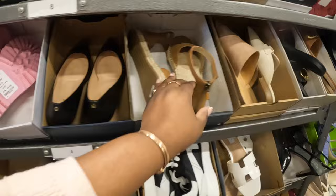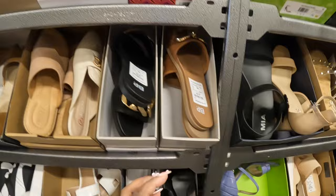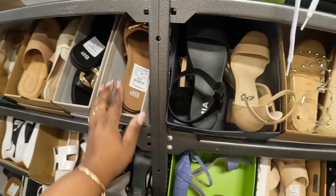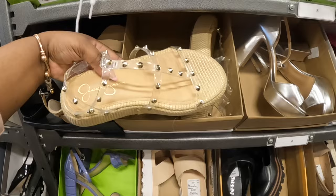35. We're just gonna go ahead and make this a handbag and shoe vlog. 30, because I think that's all we're gonna look at in here today. Oh, these are by Jessica Simpson. Were the other ones by Jessica Simpson? Oh yeah, they were. I just didn't see the sticker at the bottom. Okay.